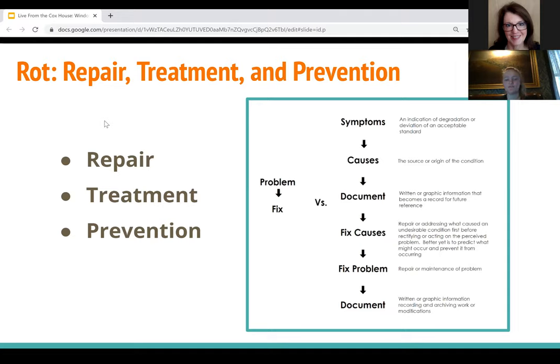This is also thinking about when using something like a borate, which would be a preventative. Borates are basically salts that you can put into your wood, and what that will do is kill the mycelia. And it will end up treating that wood and actually preventing rot, because fungi, mildew, and all those other things do not like salty wood. That's the whole reason for using that product.